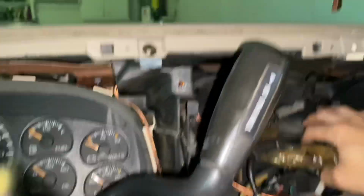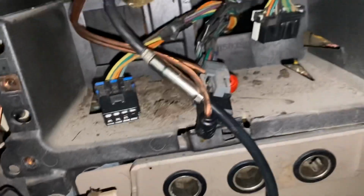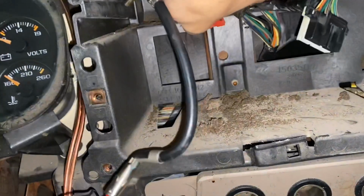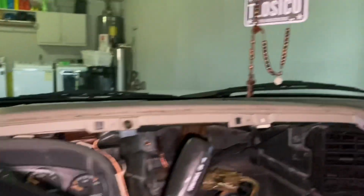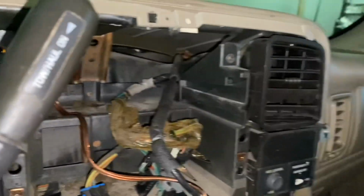Maybe the hardest part out of this whole job is to drill out these little rivets in the back right here, because that is what's holding it in place. Everything else is already loose. Everything's unbolted, as you guys can see, but we're gonna have to drill these rivets out. I'm gonna try to show you guys what I mean. The drill, the thing to make the hole, and we're just gonna try to drill out those rivets.